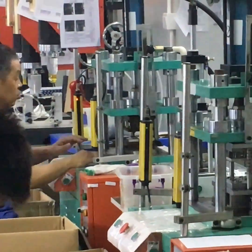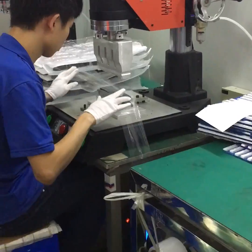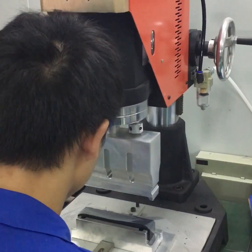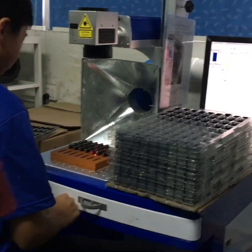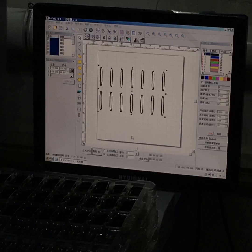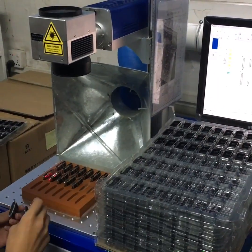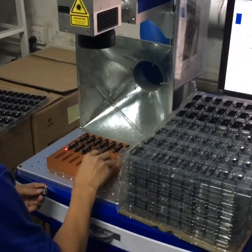Machines are used for finishing and assembly procedures. This worker is using a sonic welding machine. This young worker mans a laser finishing system. The software shows the path the laser will follow. These parts are rough on one side. He lines the pieces up in the jig, and the laser removes the rough edge.